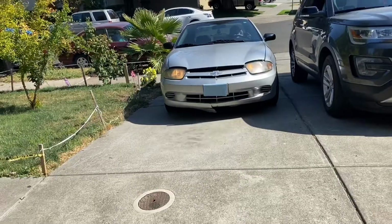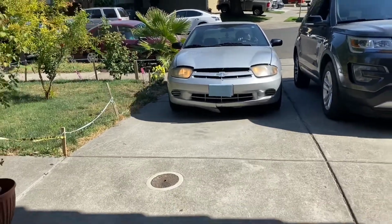Alright guys, another successful repair on this 2017 Ford and also this 2003 Honda Civic. So we're about to bring another vehicle in. It's a Chevy. Another one.